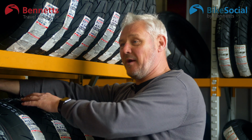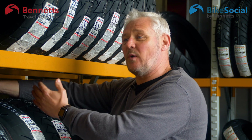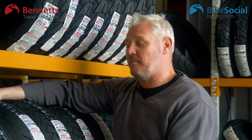People make the mistake of wanting to put a Z-rated on because they think it's a superior tyre. It isn't. Well, it is, but only on a 1000cc or a 600cc that's producing the power and the weight. On a 400cc, we take this into consideration. We make it in an H-rated type of compound and an H-rated type of carcass to match that type of bike. So don't over-tyre.